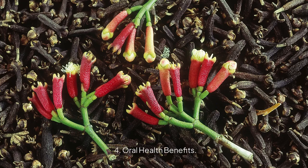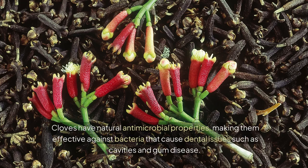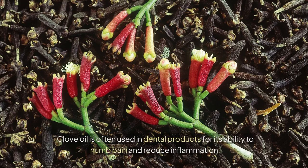4. Oral health benefits. Another great benefit of cloves is their positive impact on oral health. Cloves have natural antimicrobial properties, making them effective against bacteria that cause dental issues such as cavities and gum disease. Clove oil is often used in dental products for its ability to numb pain and reduce inflammation.